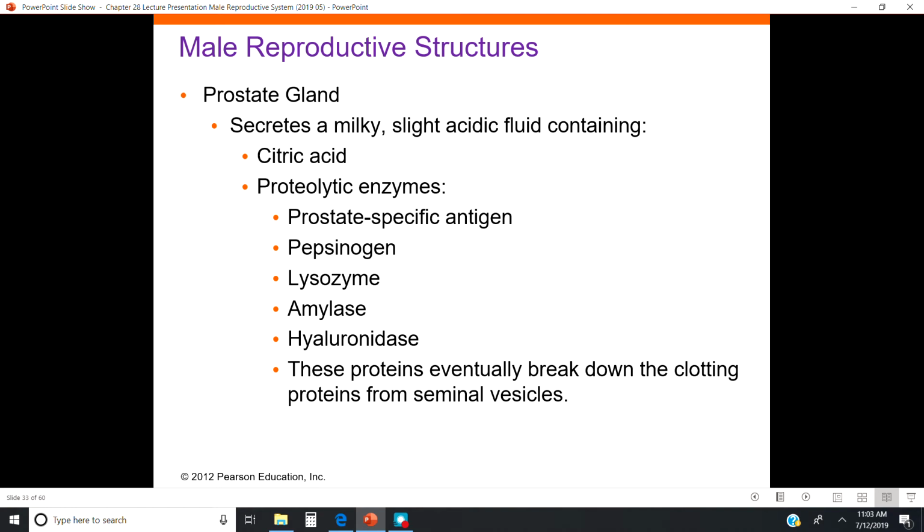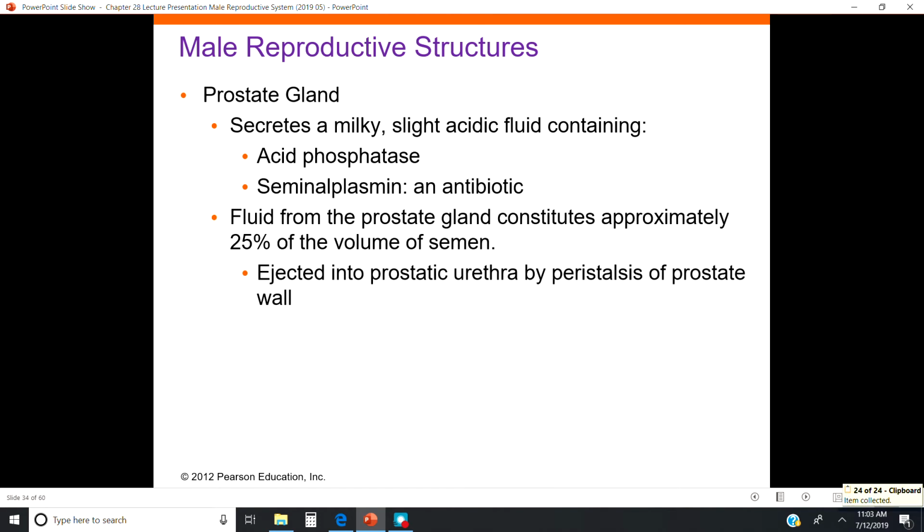A lot of these proteins are necessary for the breakdown of that clumpiness of semen, like I said, when it's first deposited into the vaginal canal. Some other enzymes, acid phosphatase, and there's even an antibiotic, seminal plasmin. So all of these fluid secretions are part of the prostate gland. But notice the prostate gland is about 25% of the semen. Okay, so seminal fluid is about 60%, and then the prostate gland is about 25%. And as I mentioned earlier, guys, this fluid is injected into the urethra by peristalsis of the prostate wall, right? So the prostate actually contracts, so to speak, and moves the fluid into the urethra. All right, we go back to what you can see here.